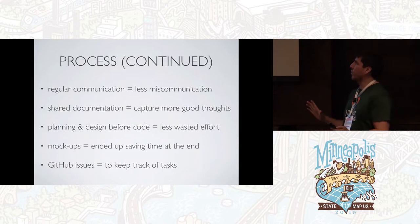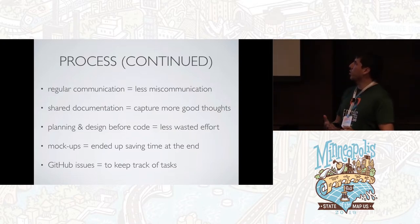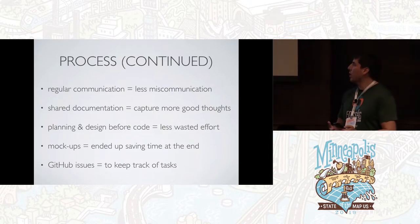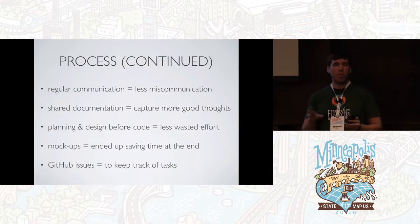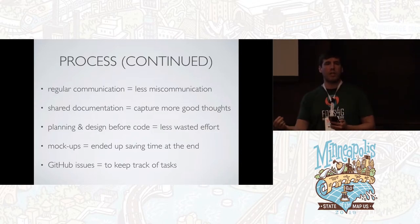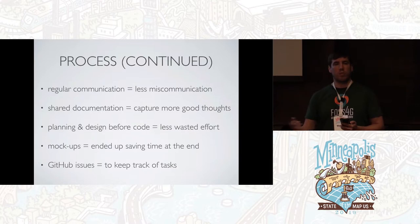So five things that helped us with the process: regular communication, because that means less miscommunication. We relied heavily on Google Docs and mock-ups so people could edit documents themselves and we capture good ideas. Again, I talked about planning design before code, and mock-ups. And then we're a big fan of GitHub issues, which live within the code repository itself. It's great because you could add different types of labels to each issue, assign issues to different participants, whether developers or tasks we requested from TeachOSM, and then close out issues as well.